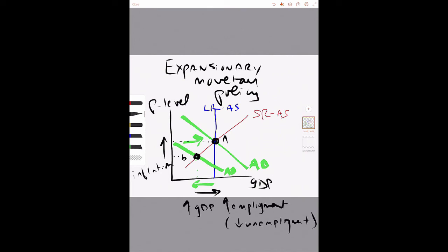Now, the Fed is looking at the conditions of GDP and saying, you know what, inflation, schminflation, we can deal with that later. We're not going to worry about that right now. What we want to do is try to increase employment because that's the bigger problem right now. So when the Fed conducts expansionary monetary policy, this is what they're trying to achieve.